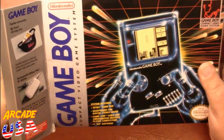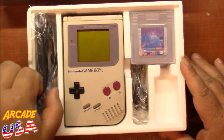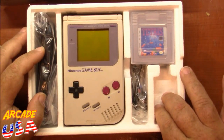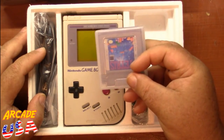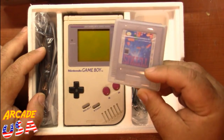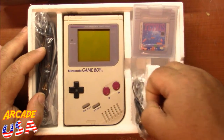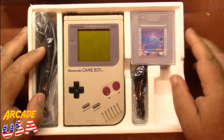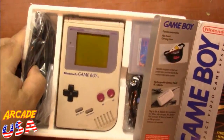So inside the box, you'd have the actual Game Boy unit itself. Here's the link cable. The batteries it was supposed to come with would have been right here. Of course, we have the Tetris cartridge that it came with. Nintendo was really smart by putting this game with this when they launched it. That right there is what sold a lot of Game Boys. Well, it did for me, that's for sure. And of course, here's the little earbuds. These are still sealed. Pretty awesome. I love the Game Boy. It's such a great little device. Let's get back in the box.